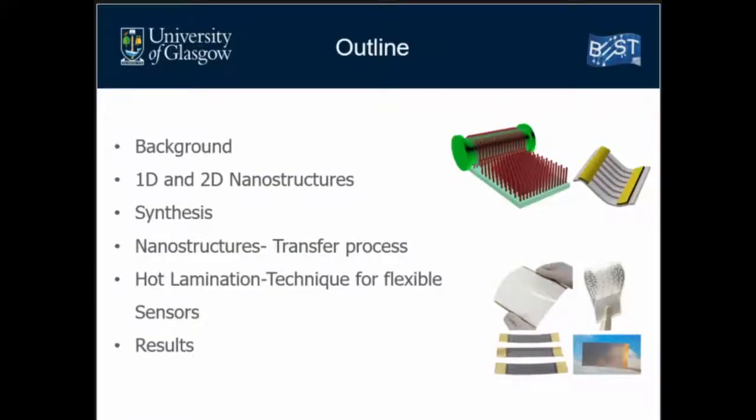And this is a brief outline of my talk today: briefly explaining the background of the problem, the significance of one-dimensional and two-dimensional nanostructures, and why we really care about them in flexible electronics. Then the core problem of bridging the synthesis process using chemical techniques and using them for flexible electronic applications through very tedious transfer processes, and how a lamination process comes into play, which has not been explored as a suitable technique for flexible chemical sensors. After the fabrication, I briefly explain the initial results of the electrochemical characterization, and I conclude with future directions.